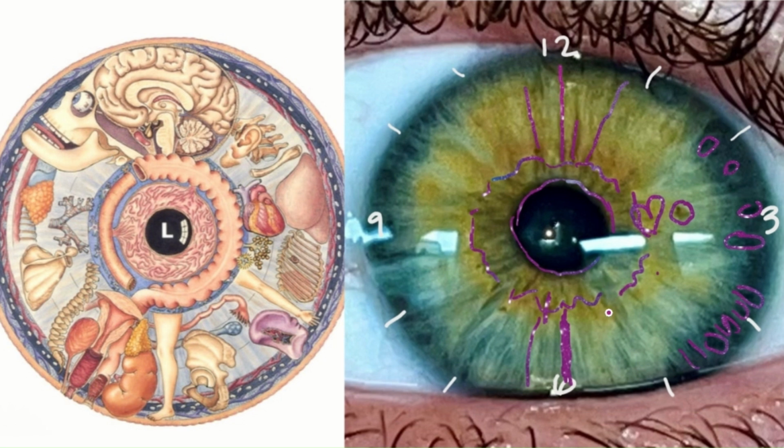The sigmoid colon is the last part of the colon before it moves into the rectum. So we can have a lot of accumulated waste in that area, and that could be affecting this region outside of that, which is the testes.